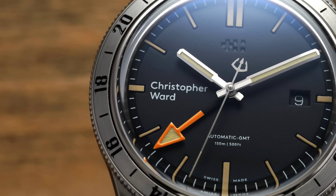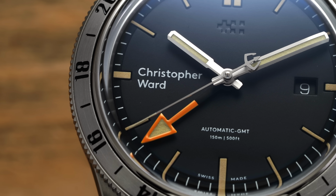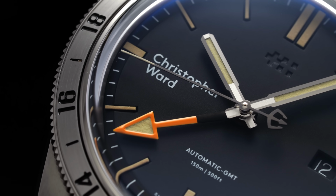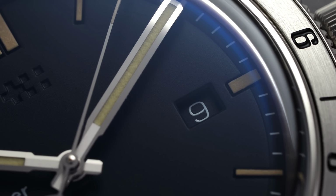For the secondary time zone, the Trident employs a simple orange arrow that makes 1 revolution every 24 hours over a matte black dial surface lying beneath. Dial text is minimal, but not oriented in the usual fashion, the CW word mark at the 9 and an imprinted logo at the 12, with a date window in the usual 3 o'clock spot.